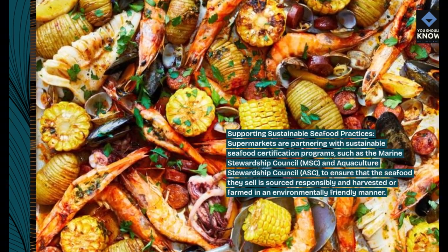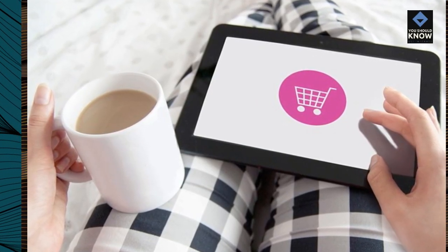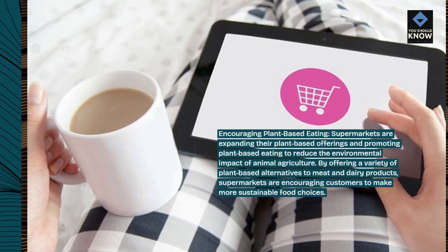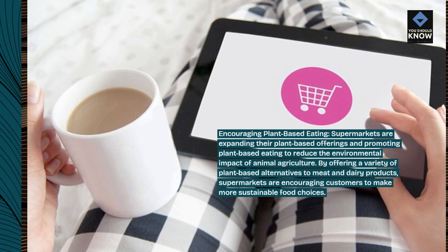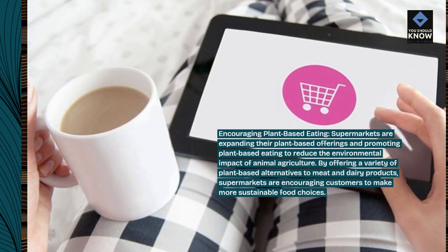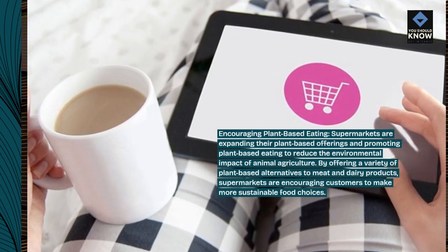Encouraging plant-based eating. Supermarkets are expanding their plant-based offerings and promoting plant-based eating to reduce the environmental impact of animal agriculture. By offering a variety of plant-based alternatives to meat and dairy products, supermarkets are encouraging customers to make more sustainable food choices.